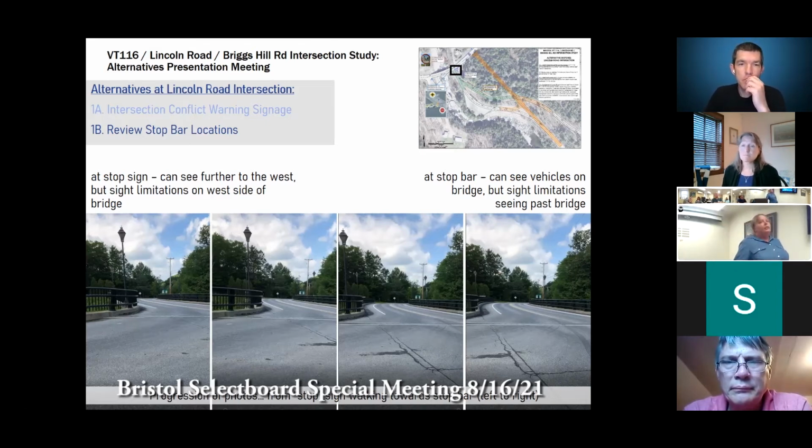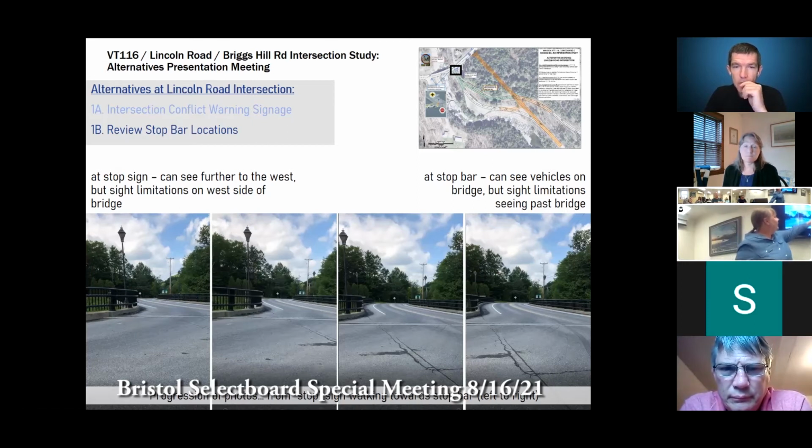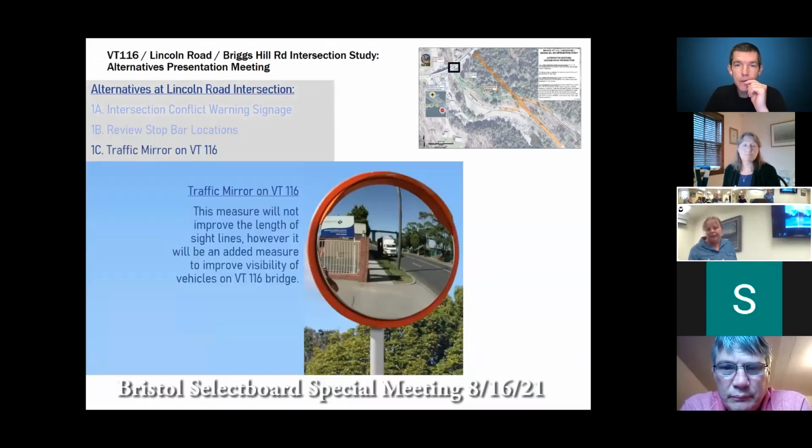That's it right there. So unfortunately, this might be something that doesn't come into fruition, but just kind of showing, you have a different obstacle if you're at the stop sign versus at the stop bar. So something that we had looked at. Even if you moved it to one of these middle locations, here you have a clear sight of the bridge, but I don't think you're still gonna gain that much distance for your sight lines.